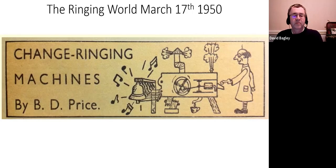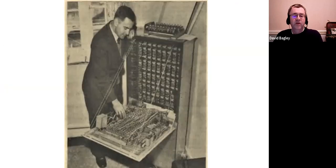The series begins on March the 17th with an extensive description of John Carter's machine, and then it goes on to describe Mr. Woodhouse's machines. The articles also cover Brian's own machine, which he built, aged 37, while working as a maths teacher. Now, it used post office telephone uniselector relays to store the changes. It was over 4 foot tall and weighed about 300 weight. It could print out a blue line on a roll of paper and had about 288 buttons for the selection of methods. Now, there's a separate article on it in the Ringing World of December the 9th, 1961.